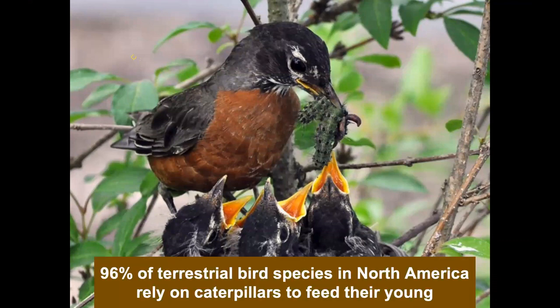Something like 96% of terrestrial birds that live on land in North America depend on butterflies and moth caterpillars for feeding their young. No butterflies and moths, no babies. And all of the other services, think about that.